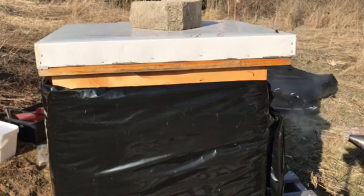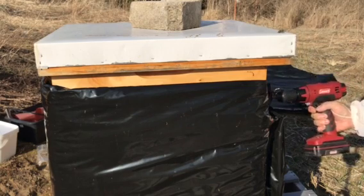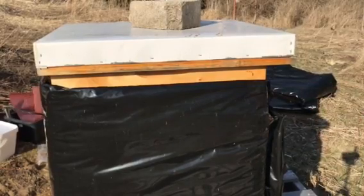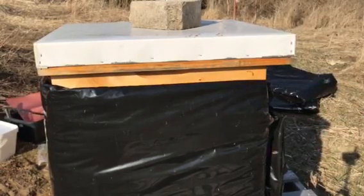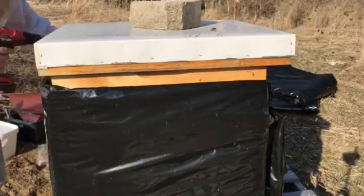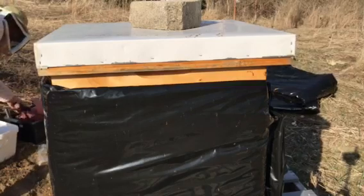So here I just need to remove this screw here. And then remove the cozy and get into the hive and have a look. Like I said before, I've been really happy with these bee cozies.